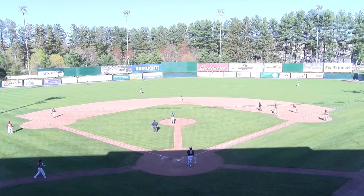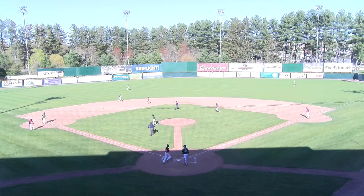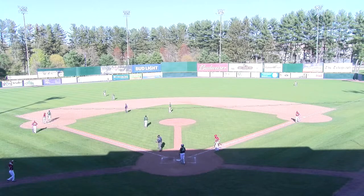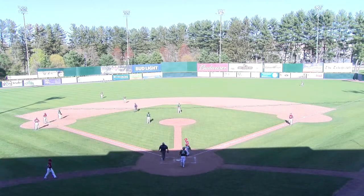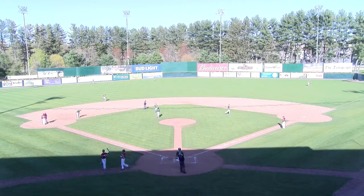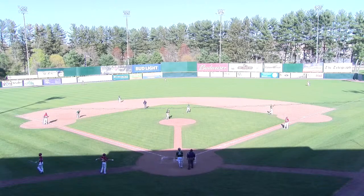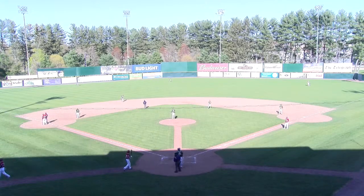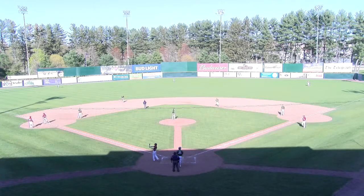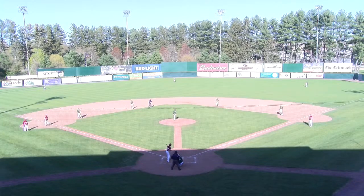First batter, a deep shot to center field. Oh, misplayed by the center fielder, and turns into a triple there. I don't know if he turned the wrong way and couldn't get the ball in the air, and maybe the sun got in his eyes, but misplayed causes the team runner at third base here.